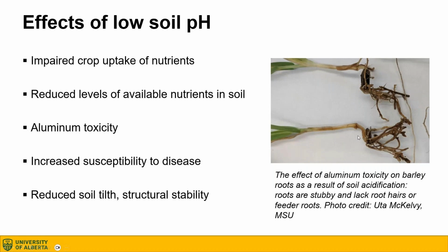With low soil pH, we have also found that there have been lots of diseases, such as root rot, pea root rot, and club root, which is showing up, and it's very damaging to our crops.